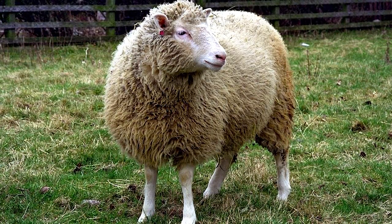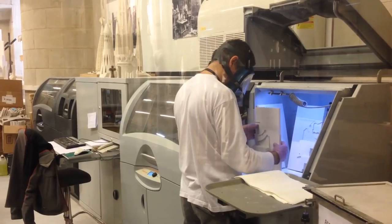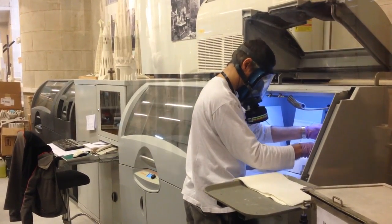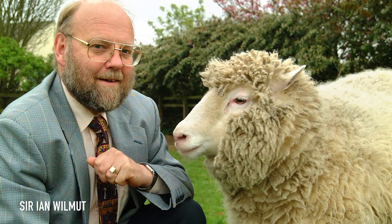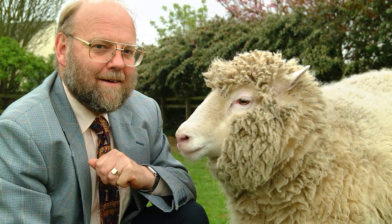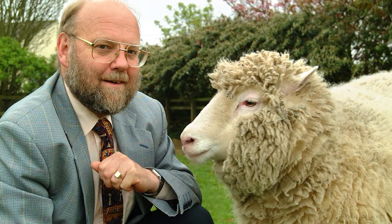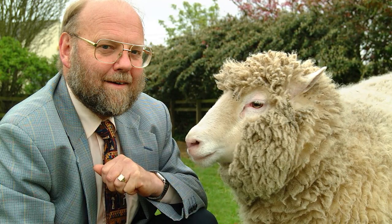Dolly the sheep, named after Dolly Parton, is the most infamous clone in history. She was the product of a series of experiments done by various scientists, surgeons, and vets at the Roslin Institute. Led by Professor Sir Ian Wilmot, this research was aimed at further understanding how cells change during development and whether or not specialized cells such as skin or brain cells could be used to create an entirely new animal. Dolly was the product of this.